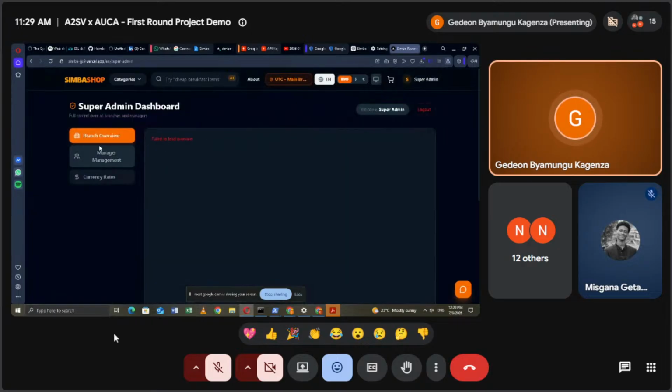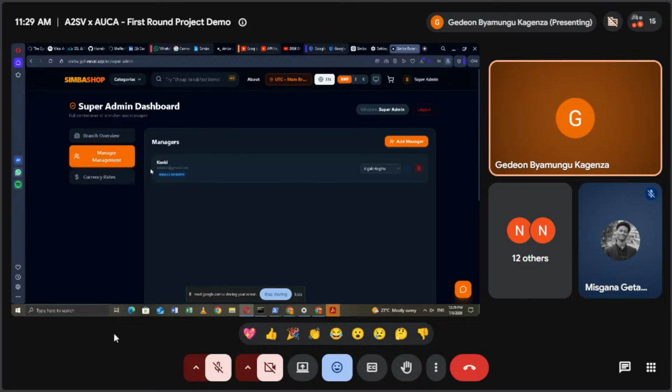There's a problem with the branch overview, but apart from that, this is where the manager has created everything. So he creates managers and assigns branches to them.